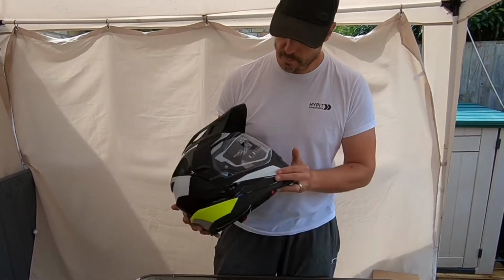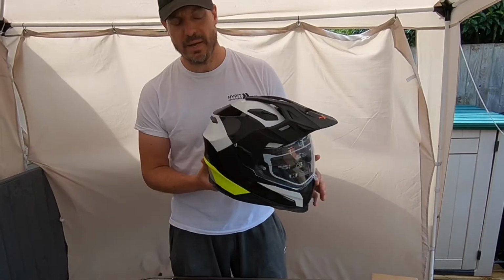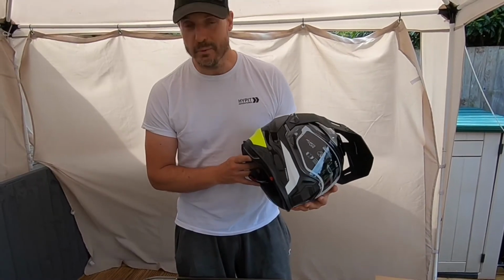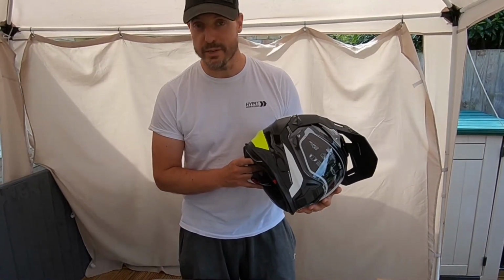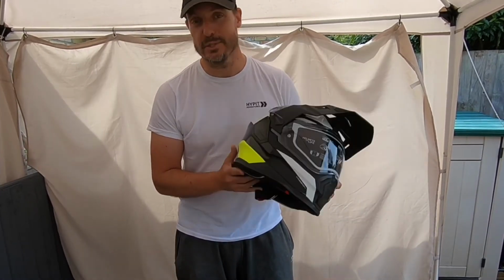Looking at the helmet itself, hopefully you can see it's quite an aggressive helmet, and the look, albeit it doesn't make a humongous difference to what the helmet can do, looks are important.